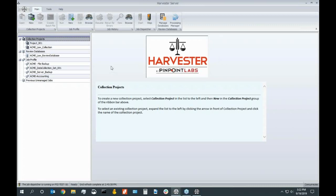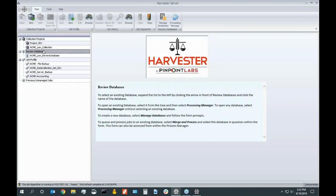So this is the interface for Harvester Server. Over on the left, you see the collection projects. This might be where your legal holds are residing. Your project might be a legal hold, or if you have other projects, maybe some people buy the software for not only collections but also culling and putting it in their production environment to cull down data as well. But your collection projects are just that: a project that you want to tie your collections to. The next one down is review databases. This is for the processing piece.